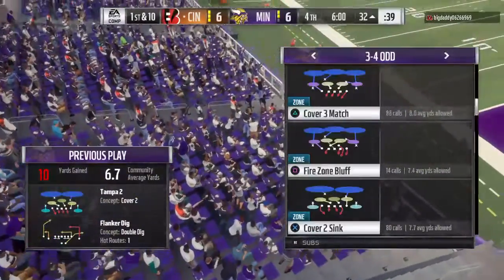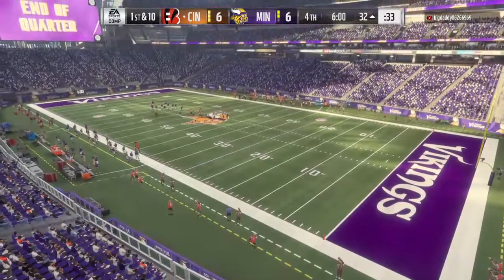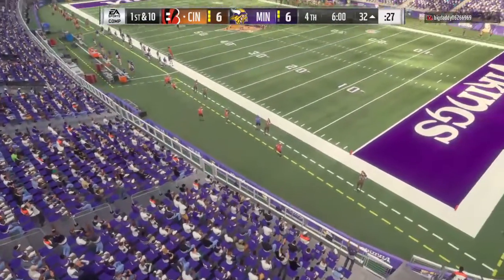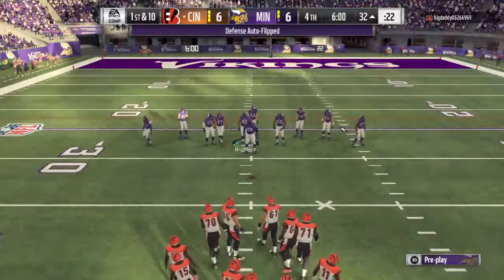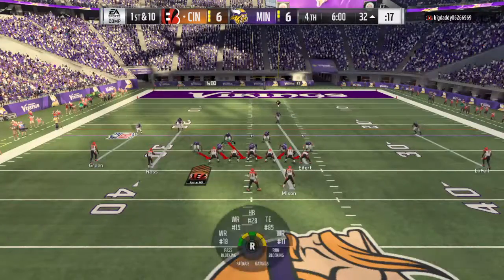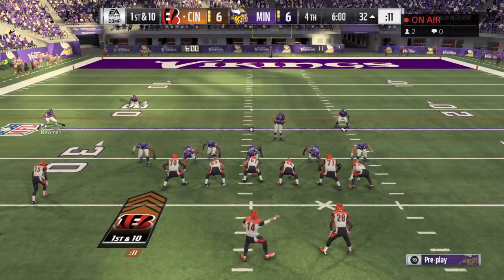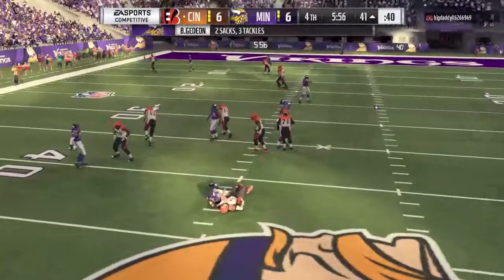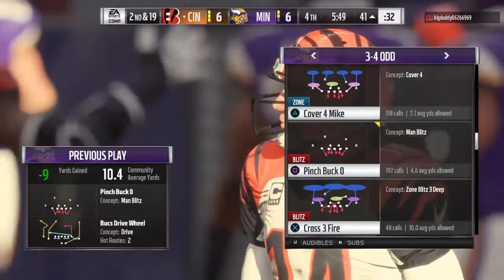And we return, welcoming you back to Minneapolis. All even as we get ready to start the fourth. First and 10, here's Andy Dalton. And no escaping this time as he'll go down. They got Gideon in there to drop him for his second sack now here tonight.